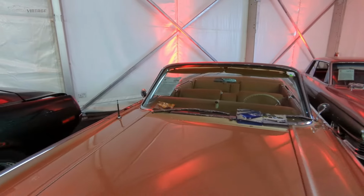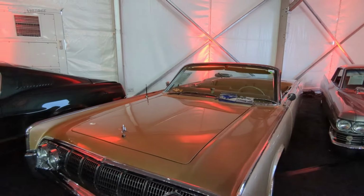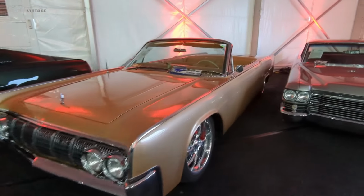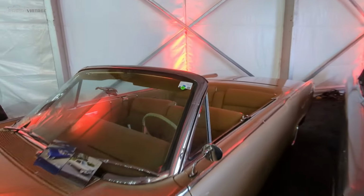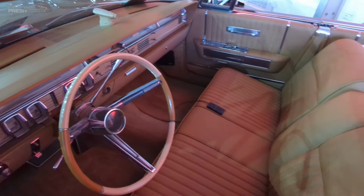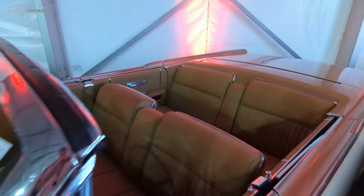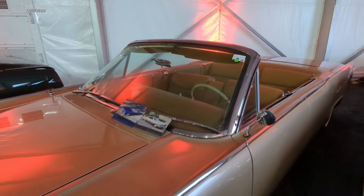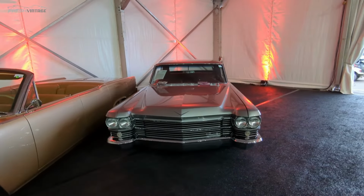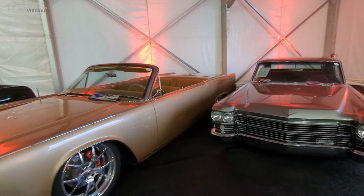1964 Lincoln Continental. This is lot 1274. Look at that thing, it's amazing. Let me show you the interior. Look at that interior, it's fantastic. Really awesome color. I would call it gold, probably the closest I can get to it. That's gold, so you kind of have silver and gold here, so to speak.